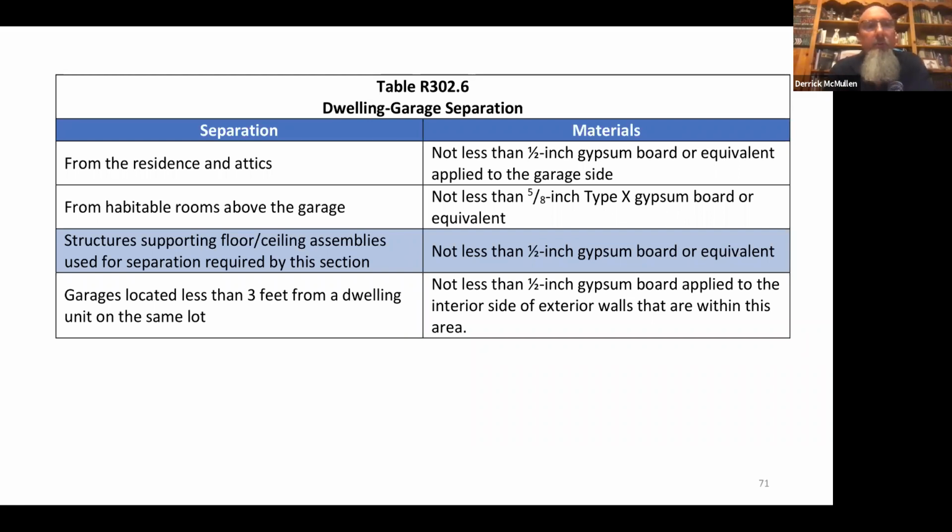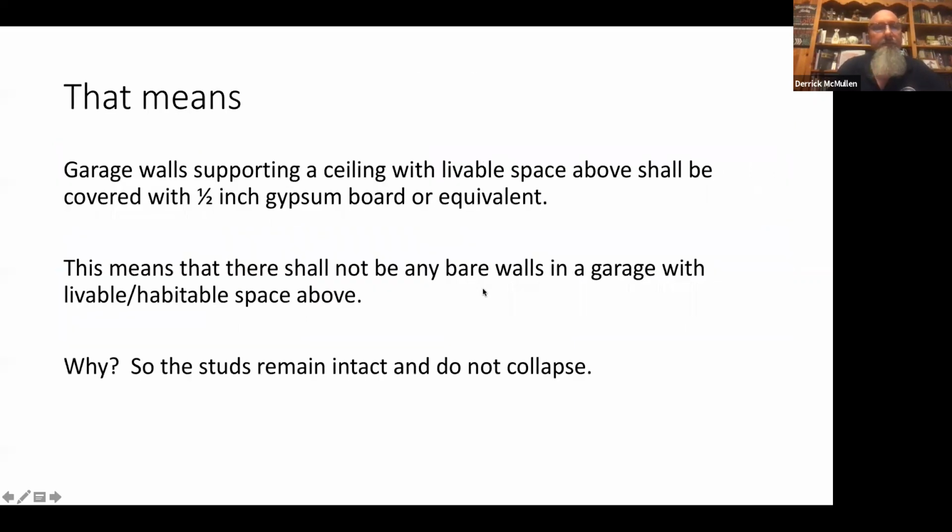All right, structure supporting floor ceiling assemblies used for separation required by this section: not less than 1/2" gypsum board or equivalent. It took me years to understand what that meant, and I finally figured it out. So what that means is garage wall supporting a ceiling with livable space will be covered with 1/2" gypsum board or equivalent. This means that there shall not be any bare walls in a garage with livable, habitable space above.